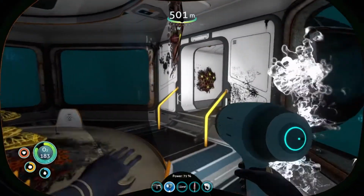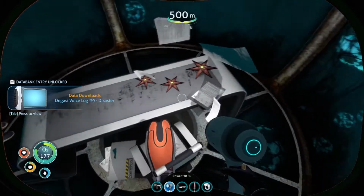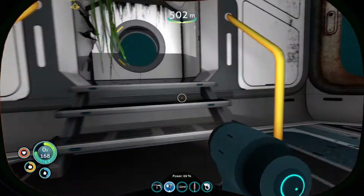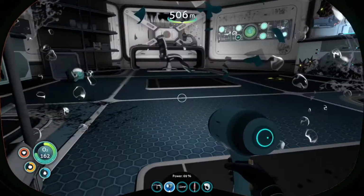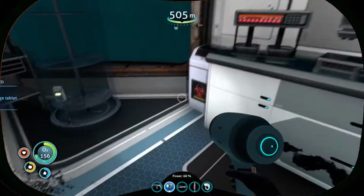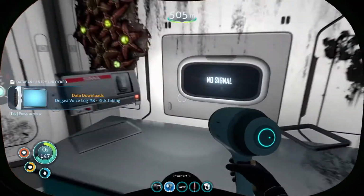Oh, come on, come on, come on. I had it in my head that the orange tablet was in this base. Ah, yeah. And I was right. New blueprint acquired. New blueprint, that's good. I can make more of those then. Anything else here? Yeah, another abandoned PDA.